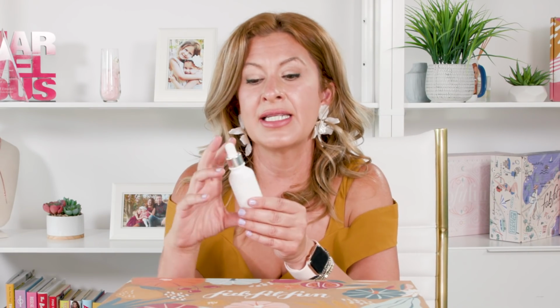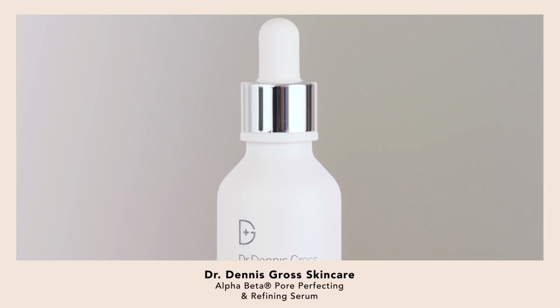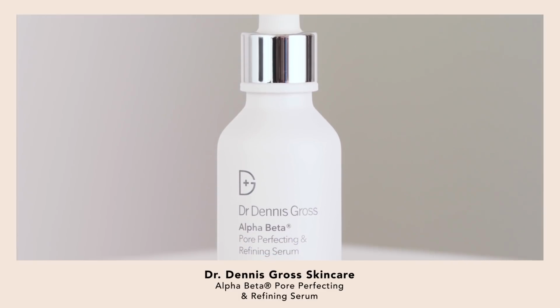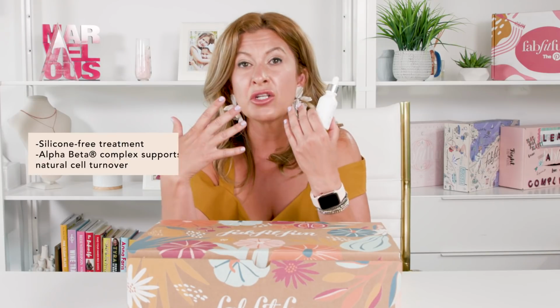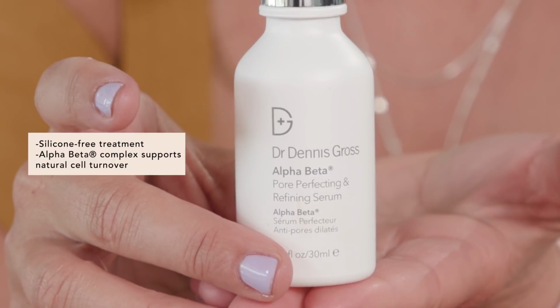All right, guys, so we are on to another all member choice. This is a pretty amazing little serum. It's from Dr. Dennis Gross. This is the Alpha Beta Pore Perfecting and Refining Serum. And it's great if you have any sort of enlarged pores.